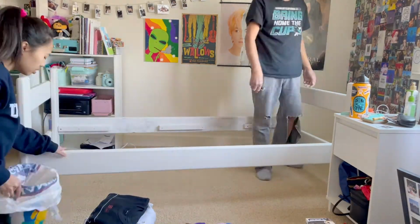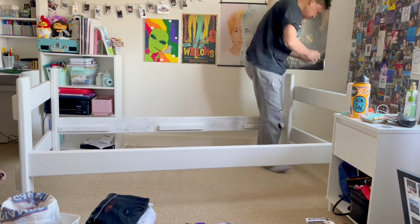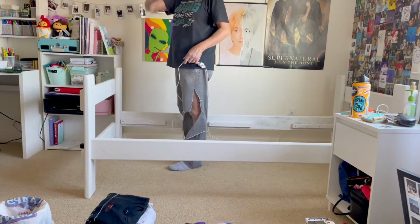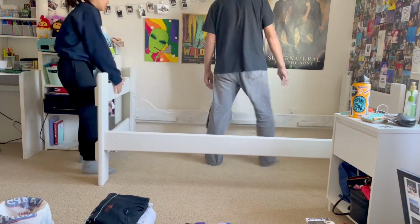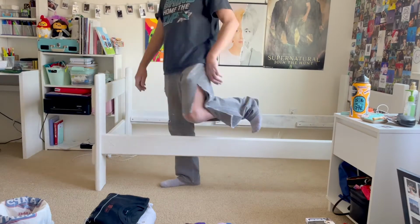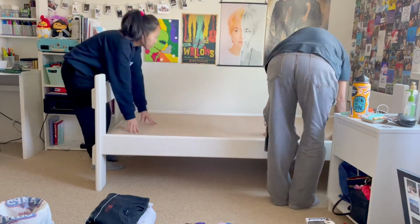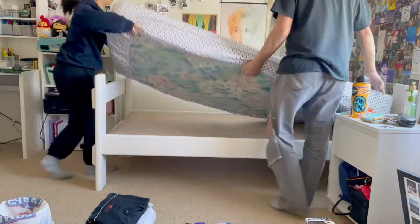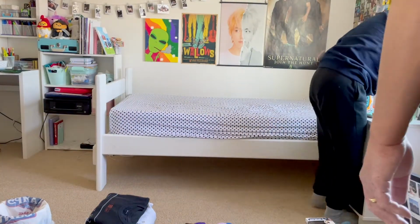I ended up doing this off camera as well, but I also spray painted these little caps that went onto my bed gold as well to match with the handles that were on my dresser. And after that was done, I just started putting my bed back together and all of my sheets, and we're good to go for that part.